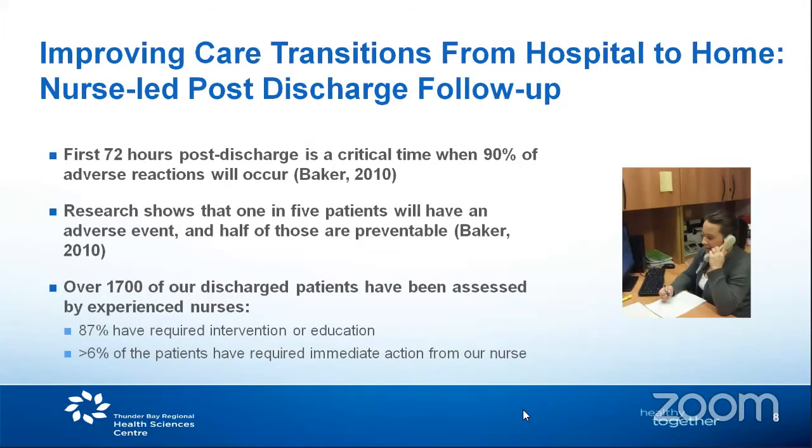Another initiative I'd like to share with you to improve the care transition from hospital to home is our nurse-led post-discharge follow-up program. We know that the first 72 hours after discharge is the most vulnerable time for any patient, especially our medical patients, and we have the potential to eliminate an adverse event with a follow-up call after discharge. And we know this firsthand. We've not only improved our experience for all the people that we've called, but we provided education, coaching, and support to over 1,700 people since we started this. And we literally have saved patients' lives.